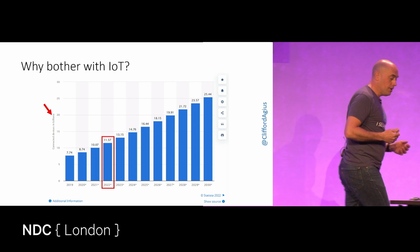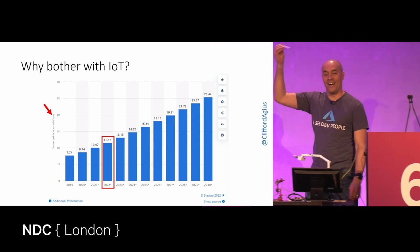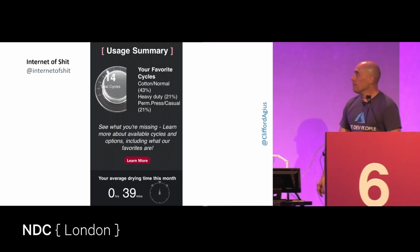My clicker stopped working. Oh, no. Well, there you go. That just proves the point, doesn't it? I said it once, and there it is. Oh, well, we're back to the space bar, I suppose.